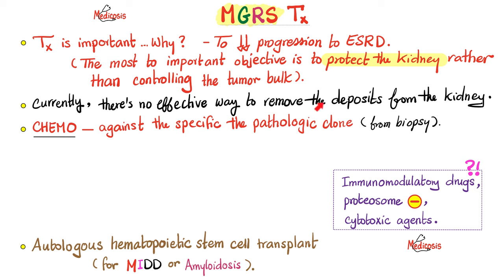Unfortunately, if something has already been deposited in my kidney, there is no going back. Currently, we have no effective way of removing the kidney deposits once they have been deposited into the kidney tissue. Chemotherapy agents depend on the result of the biopsy. Depending on my pathological type, the pathological clone, the type of the antibody, we can target these pathologies by specific chemotherapeutic agents.